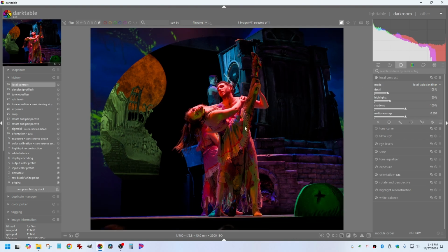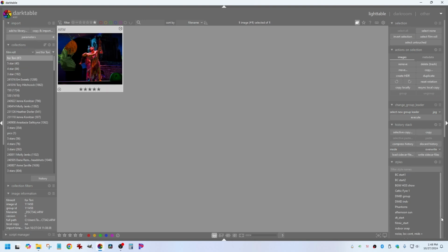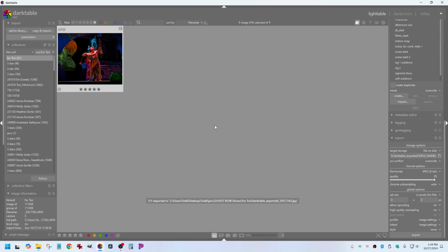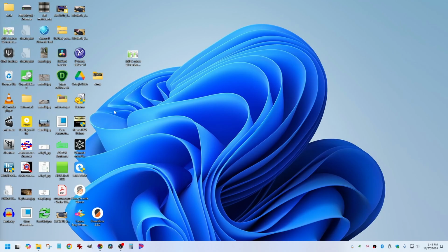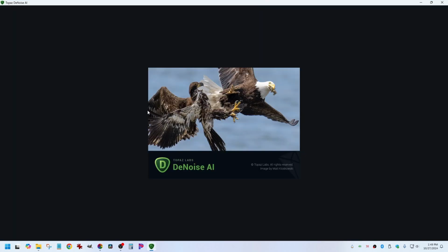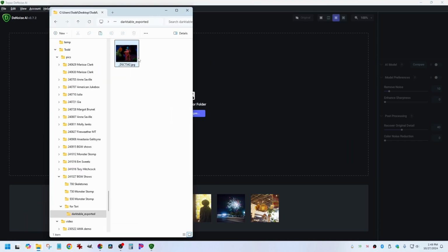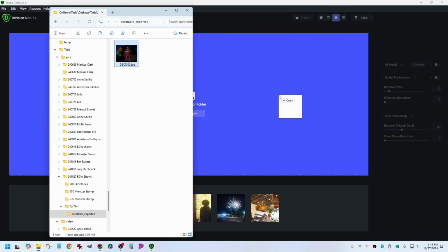And there is our picture. I think that looks pretty decent. So I'm going to come back to Light Table and export it out. Now I'm going to shrink that software down, come over here and run Topaz DeNoise AI, which is this wonderful little tool that helps me get rid of noise. Now I'm going to open up my Windows Explorer, grab that picture that I just made and drag it over to here.